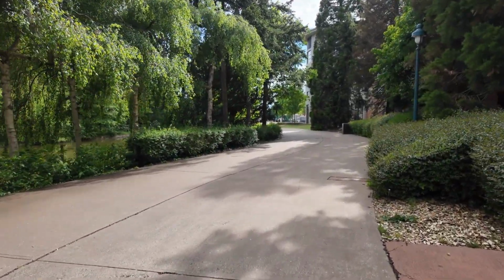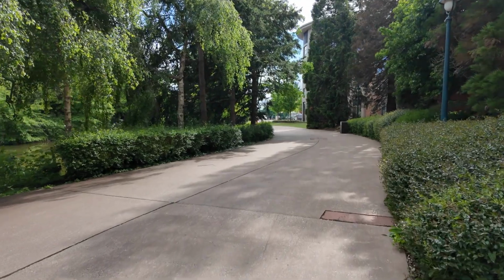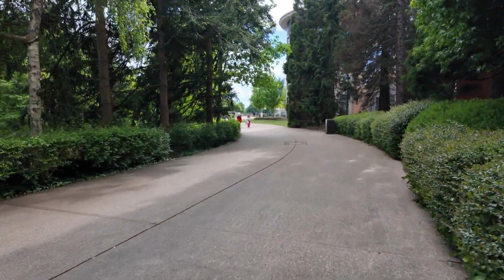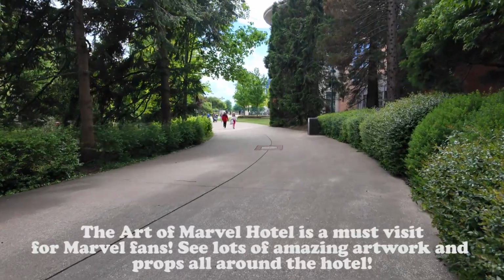On the left hand side we still have Sequoia Lodge, and coming up on the right hand side we're starting to see Hotel New York, which is also known as the Art of Marble.